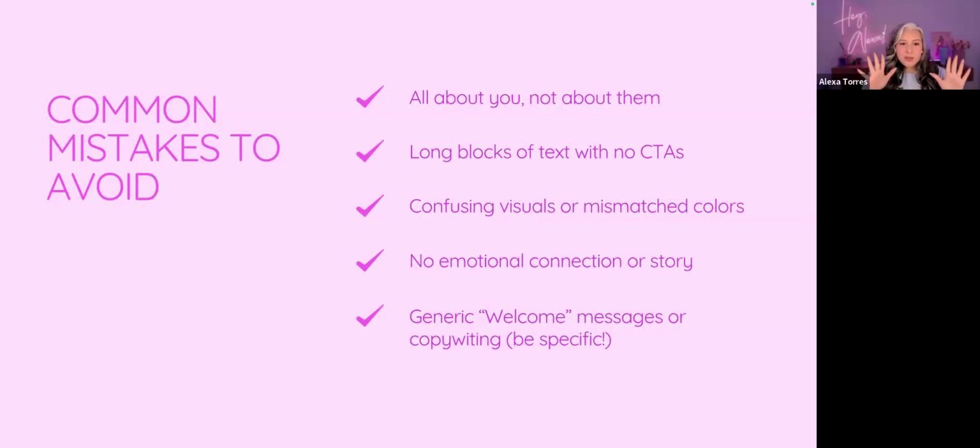And then this website pops up and you click on it. And then it's like, I'm so amazing. This is my background. This is what I'm offering. This is how much it is. You haven't even connected with them.